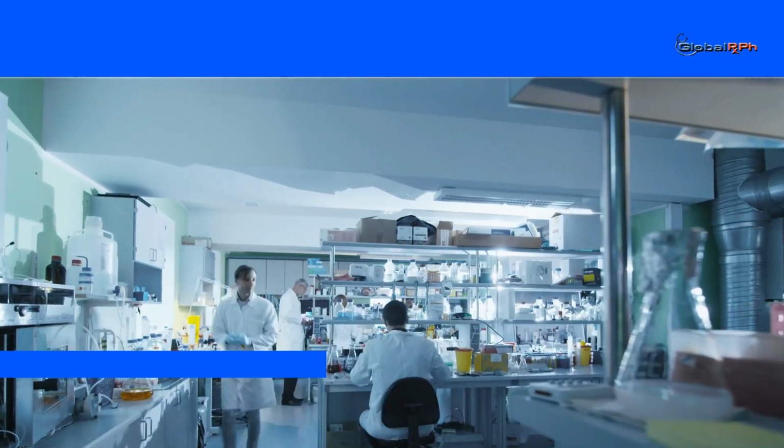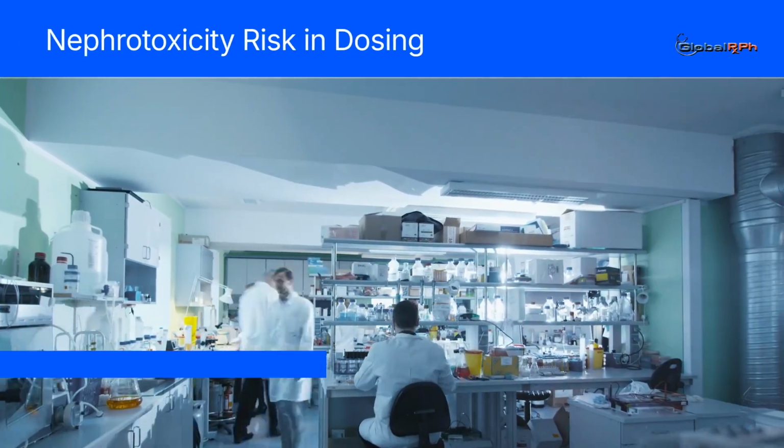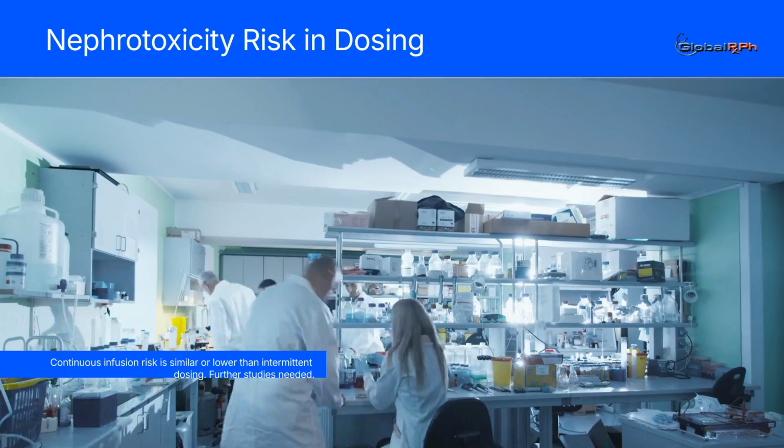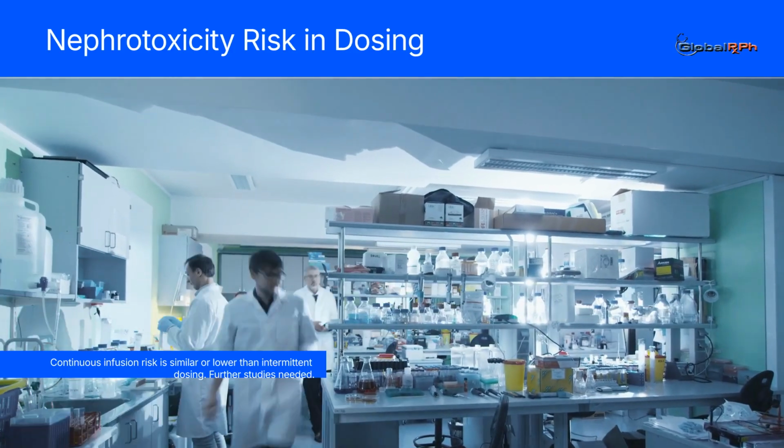Continuous infusion nephrotoxicity risk is similar or lower than intermittent dosing. Further studies on AUC-24 and nephrotoxicity factors are needed to optimize dosing strategies.